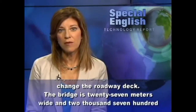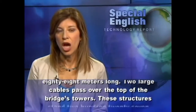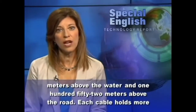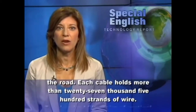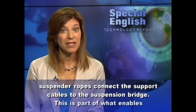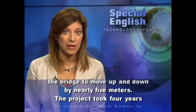The bridge is 27 meters wide and 2,788 meters long. 2 large cables pass over the top of the bridge's towers. These structures stand 227 meters above the water and 152 meters above the road. Each cable holds more than 27,500 strands of wire. 250 pairs of vertical suspender ropes connect the support cables to the suspension bridge. This is part of what enables the bridge to move up and down by nearly 5 meters.